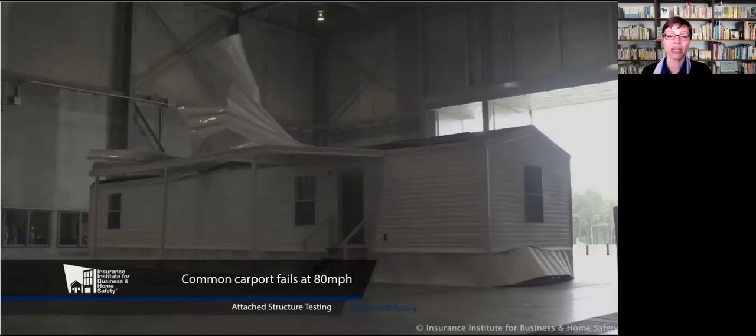So this is a test that was done on a manufactured home, and they had just a regular, standard attached porch. And then they had another one that was attached correctly with the strapping, really attached to the foundation well. The first one fails at 80 miles per hour, which is a wind speed that can be reached in an EF0. I'm going to say all this beforehand because there is some noise on this. The second carport stayed in place at 80, but it also stayed in place when they put the wind up to 110, which is equivalent of an EF1 tornado. So let's take a look.